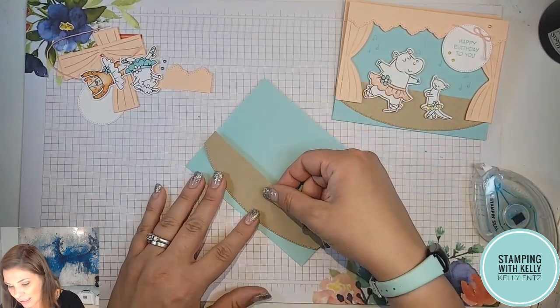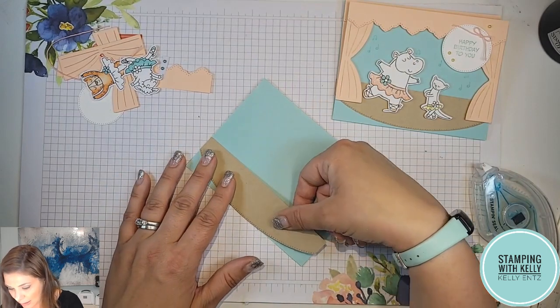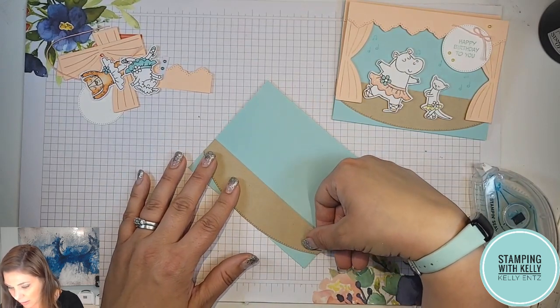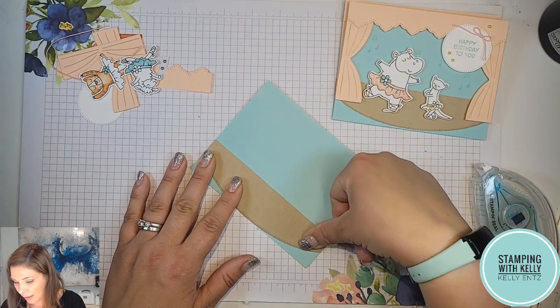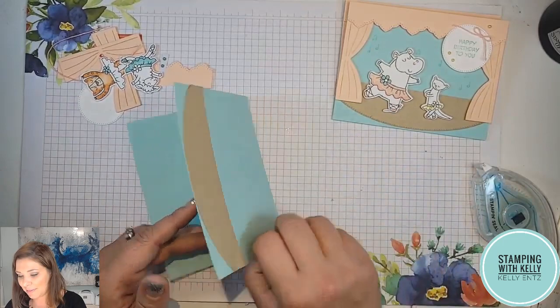Stampin' Seal here just on the stage, and I'm going to take this down as low to the bottom of the opening as possible. Just double check the opening of your card. That gets everyone every now and then, right? You want your card to open up and not be upside down.